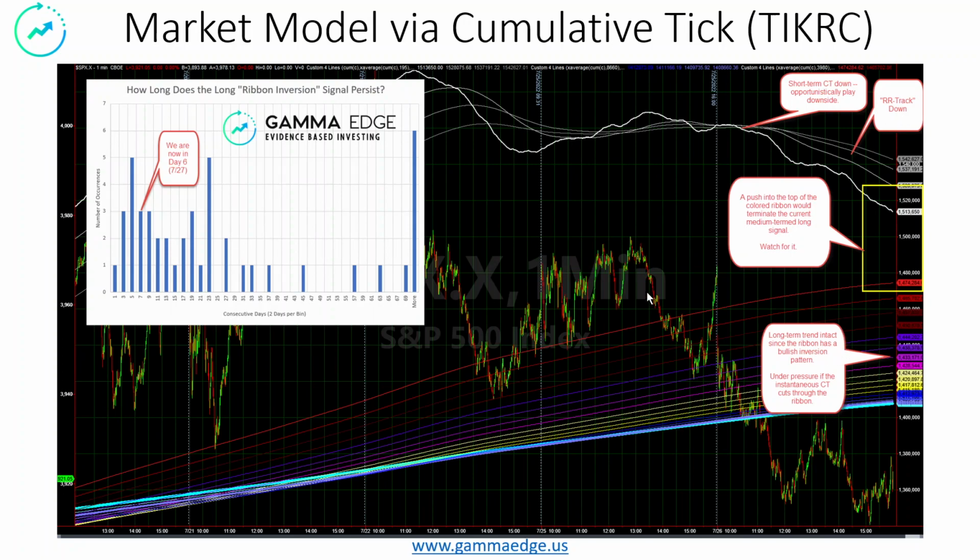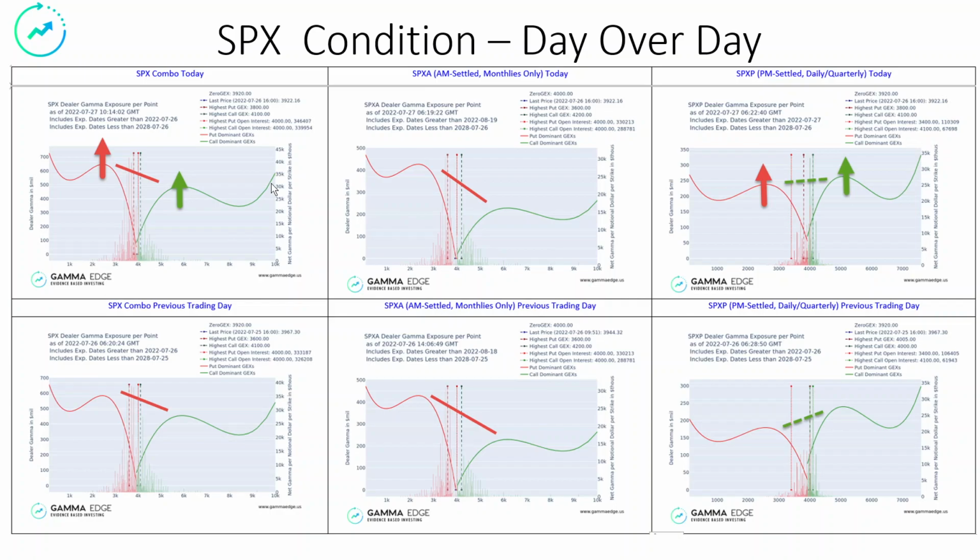Taking a look at the SPX, here I've got the combo, which is the AM settled and the PM settled combined into one indicator, into one set of graphs. Here the AM is the monthlies, here the PM is the dailies and the quarterlies. What we're seeing is an increase in net negative gamma, as well as an increase in net positive gamma, but we're still dominating on the net negative gamma side. Now, this is a composite. This is a combo of both the AM and the PM.